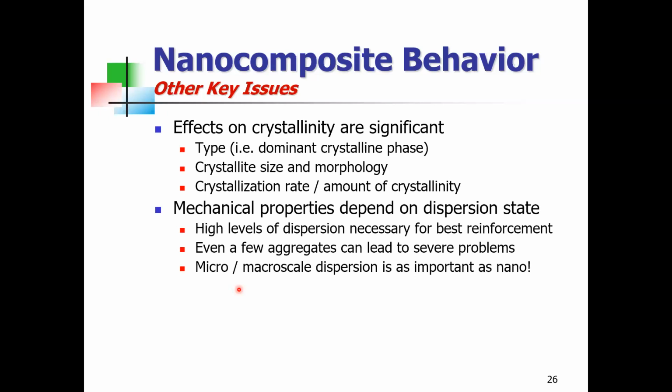Mechanical properties depend on dispersion state. To get the maximum benefit in terms of stiffness and mechanical reinforcement with a high aspect ratio filler, you need it to disperse well. The other point is a lot of people spend a lot of time looking at nanoscale dispersion, looking for those individual particles so that they can publish and say, look, our dispersion is beautiful, all the particles are nicely separated.